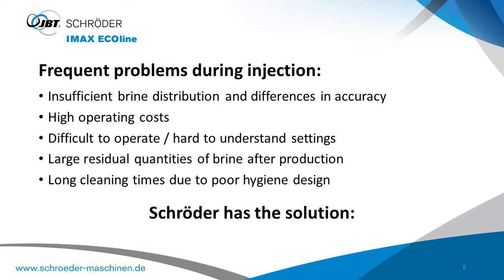Now with all the benefits and all the different possible applications, why doesn't everyone inject? The biggest reasons are that up until now, injection had some issues. Lower cost solutions were plagued with insufficient brine distribution and differences in accuracy, resulting in inconsistent yield and inconsistent product quality. Not something anyone wants.